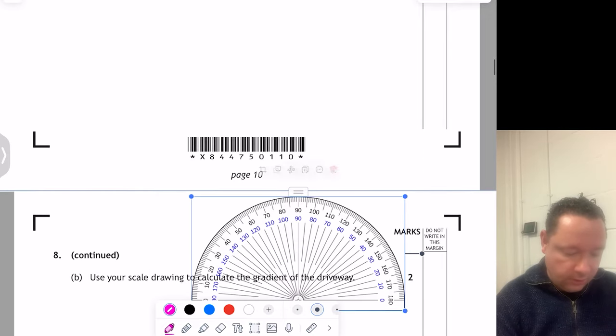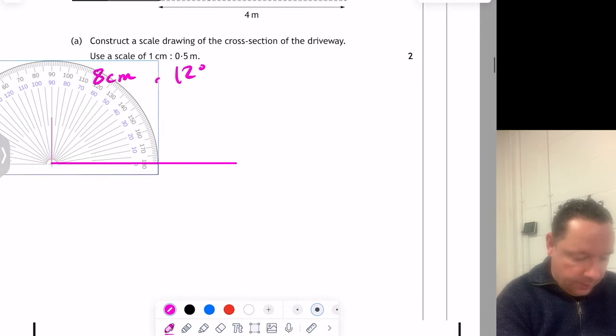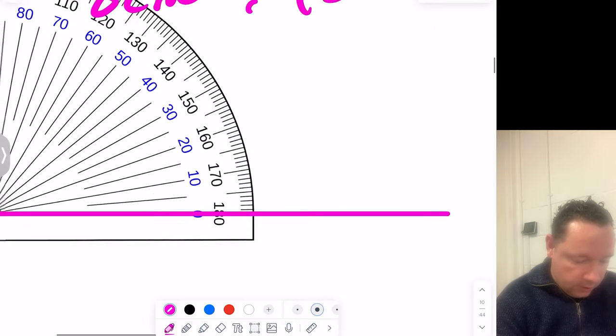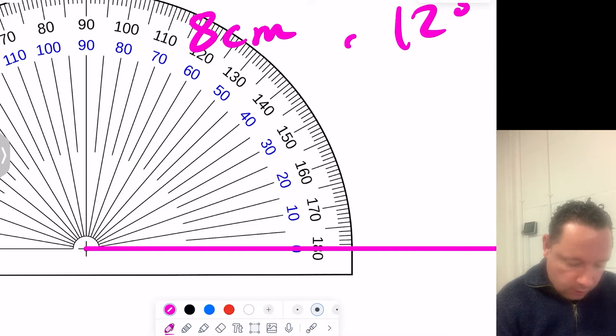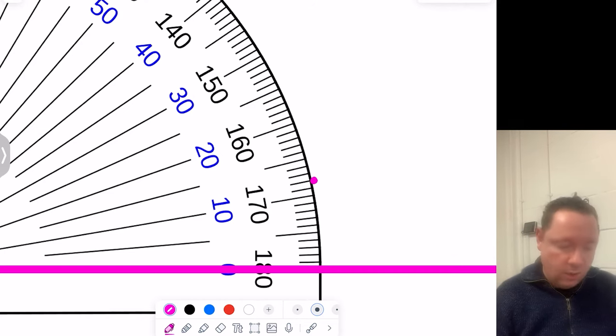So I've already got a picture of a protractor here I can use. So going to the end of my line, making sure the middle line's going through the zero. So there's my protractor. Now notice when I'm using my protractor here that it's going through the middle zero. So this is me going up here. And I want 12 degrees. So I've got 10 degrees and then an extra 1, 2. So putting that in, 10, 11, 12, there's 12 degrees there. So I make a little mark with my pencil and get rid of my protractor.